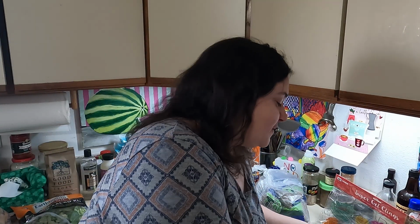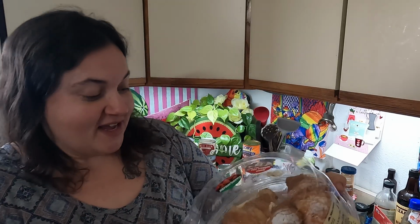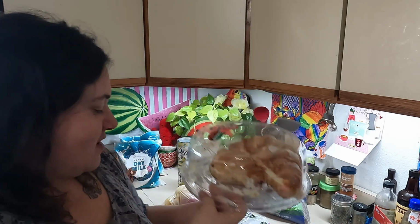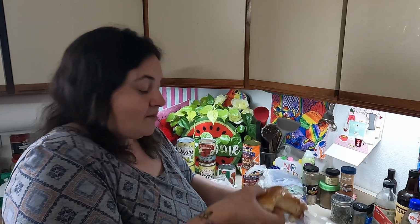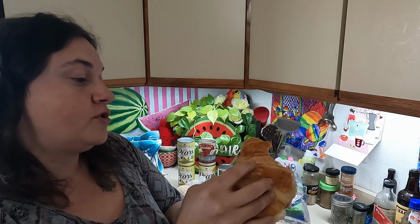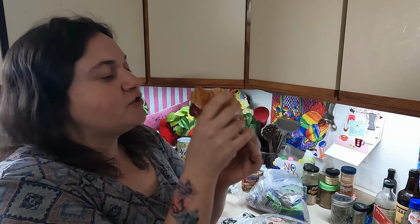And then for our sweet treat, these are called strawberry pillows. They've got strawberry whipped cream on a croissant, and it had powdered sugar on top. My husband took a bite out of it, but he is not a strawberry fan, so he didn't know that there are big clumps of real strawberry on there. But I think that looks good. Let's give it a try.